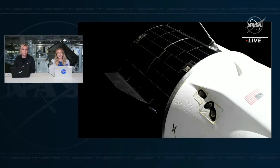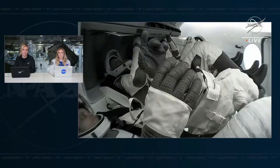Now, we are expecting that go, no-go poll to occur in about 2 minutes or so. Again, that is basically the last poll for the mission operators to make sure that everything, both on board Dragon and on board station, is confirmed between here in Mission Control in Hawthorne, as well as Mission Control at NASA's Johnson Space Center, for all teams to make sure that everybody is thumbs up for undocking from the International Space Station.